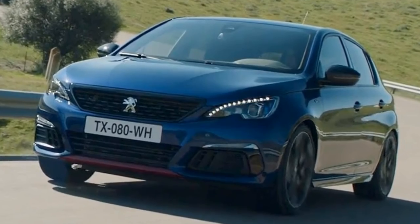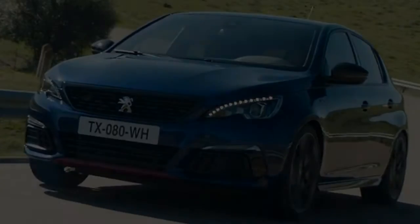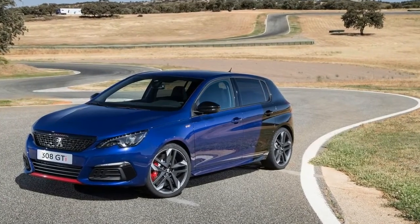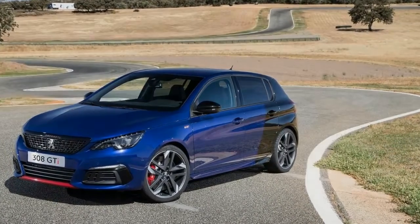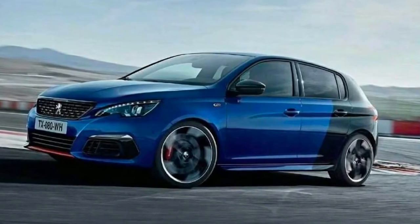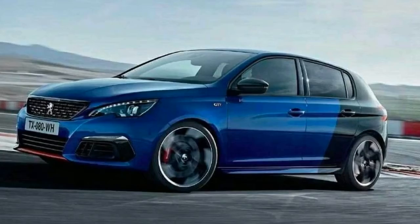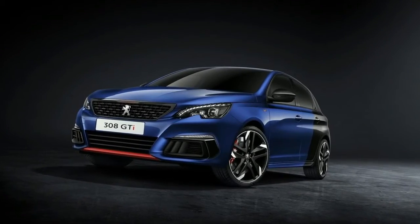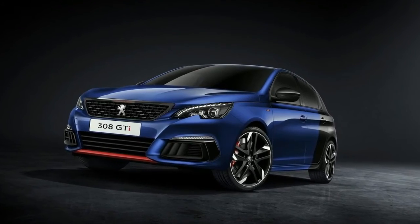Whilst £28,590 puts it in Volkswagen Golf GTI territory, the Peugeot comes with more toys. Distinctive 19-inch alloy wheels, LED headlights and tinted windows are all standard. Inside the minimalist cabin you will find a 9.7-inch touchscreen display featuring Apple CarPlay and Android Auto at no cost. Every car also gets a pair of Alcantara and leather sports seats.